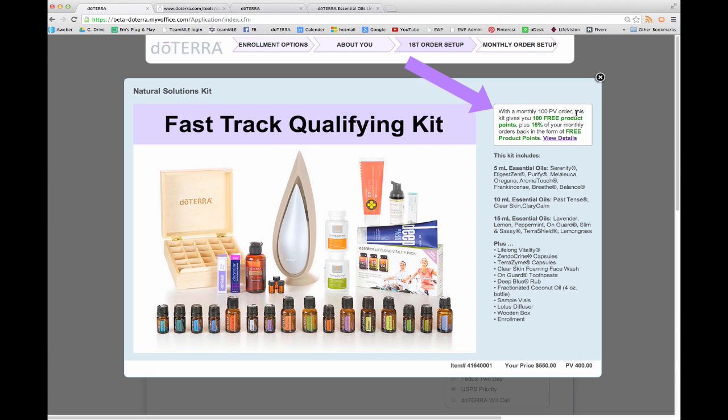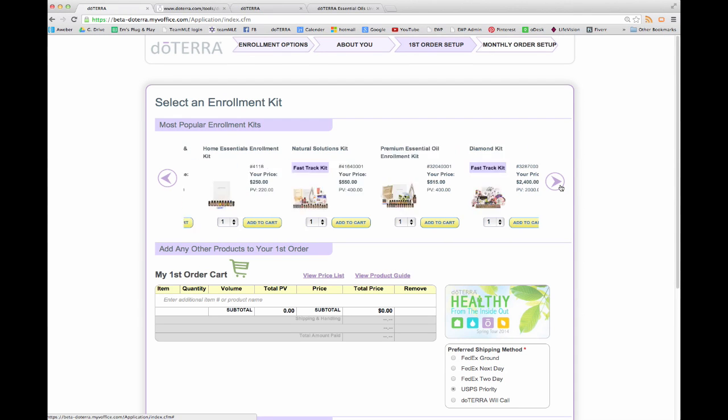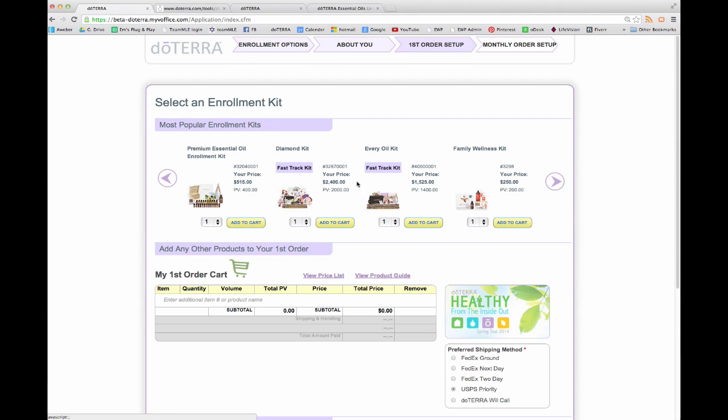That will give you 100 free product points on this kit, and then you'll start at 15% when you're earning products back. And there's a video that you can watch that teaches you about exactly what that is if you have any questions. It's kind of a lot of information for when you sign up, but if you know it ahead of time, you will get so much more product for your money. It's really worth it. Today I have somebody who wants to enroll on this diamond kit.